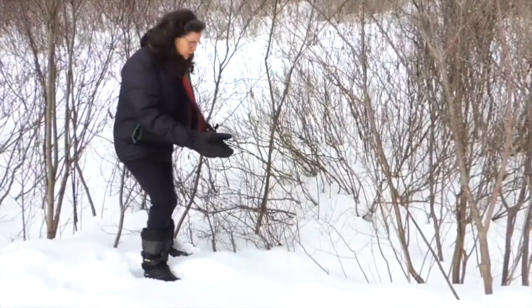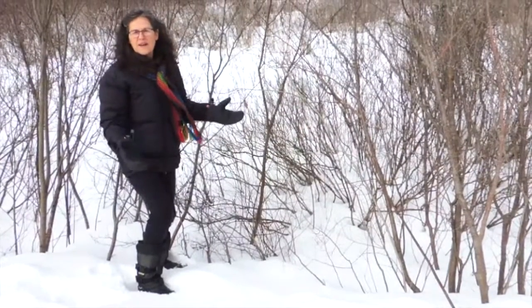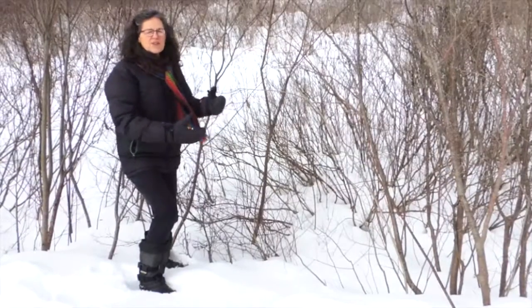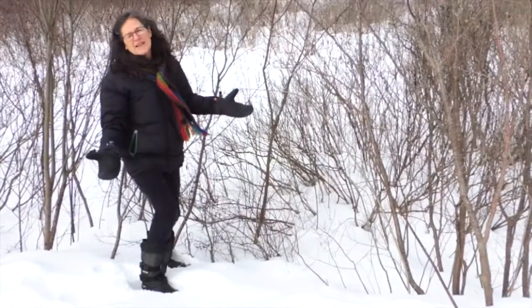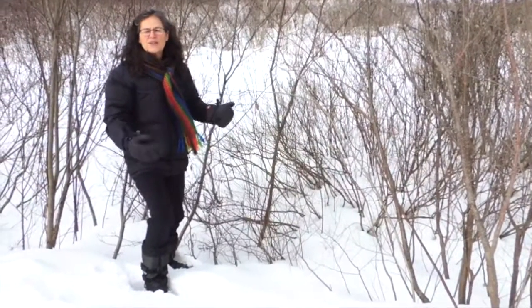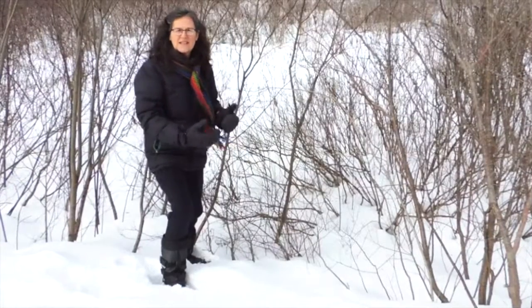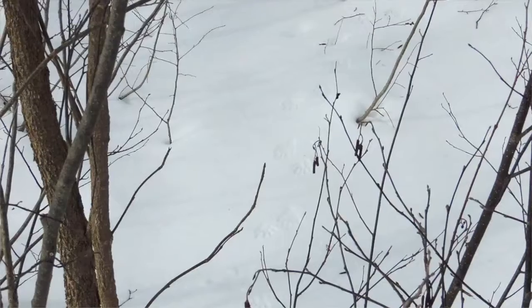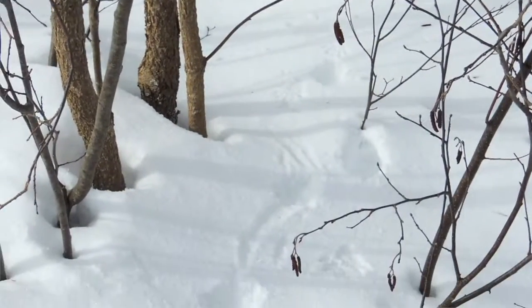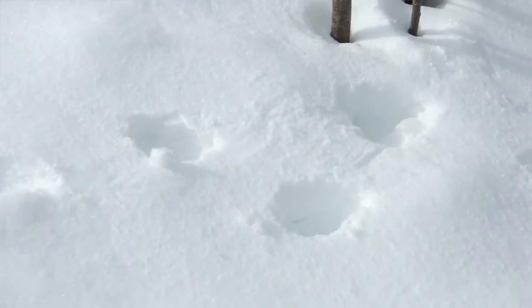When animals leave tracks in the snow, we can find out who they are, what they're doing, and when they move about during the day or at night. As we did our tracking today, we learned that most animals are looking for food and a place to stay safe and warm. So look at where these tracks are heading. Checking out maybe some food or a place to stay for the night. They want to be nice and warm and safe.